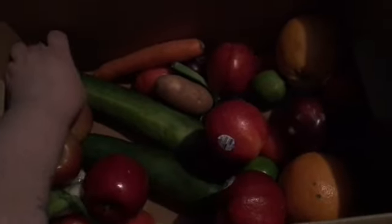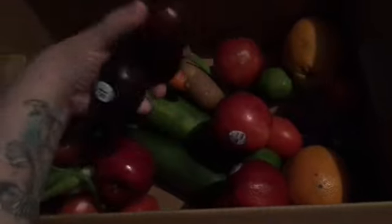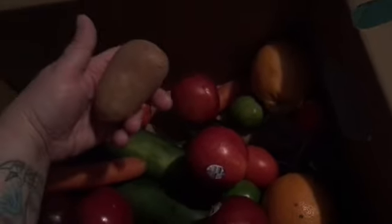Roma tomatoes. I got apples. I got plums. They're all over the place. I got carrots, potatoes, nectarines, zucchini, very nice size zucchini. You do not get them like that in stores. And as you can see, there's nothing wrong with this fruit. There's nothing ugly about this at all.